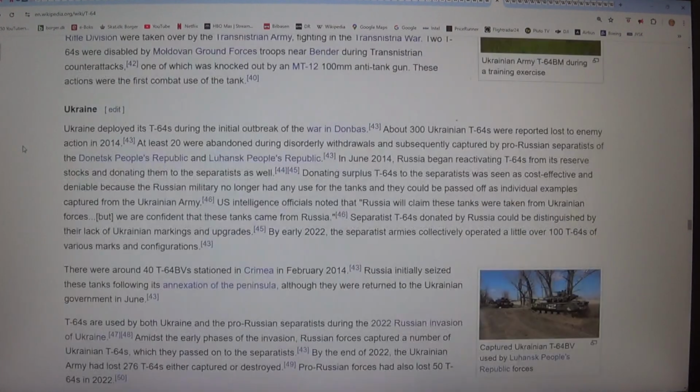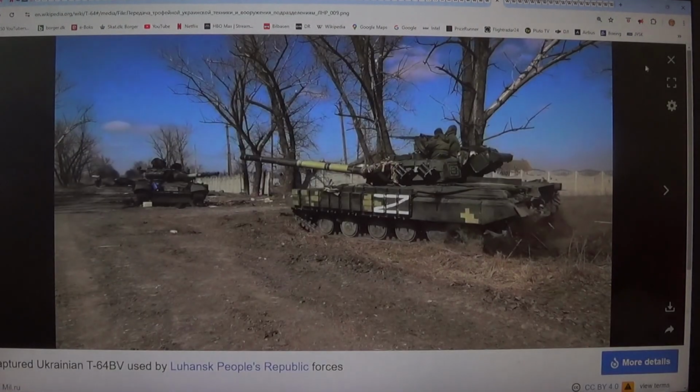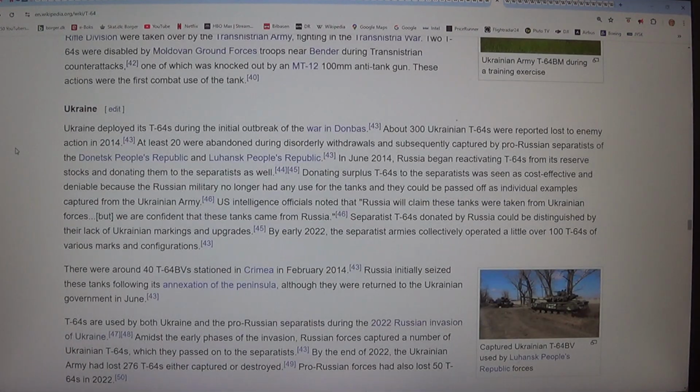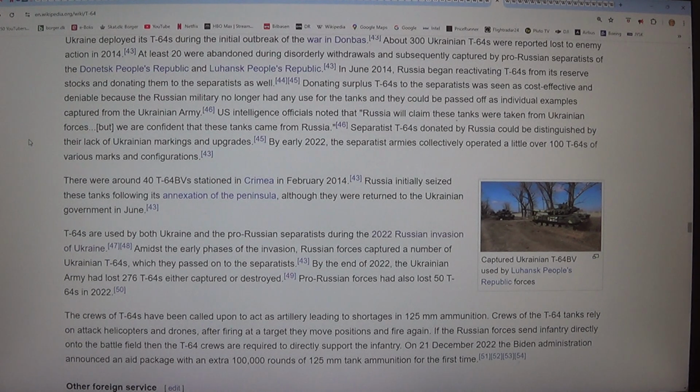Ukraine. Ukraine deployed its T-64s during the initial outbreak of the war in Donbas. About 300 Ukrainian T-64s were reported lost to enemy action in 2014. At least 20 were abandoned during disorderly withdrawals and subsequently captured by pro-Russian separatists of the Donetsk People's Republic and Luhansk People's Republic. In June 2014, Russia began reactivating T-64s from its reserve stocks and donating them to the separatists as well. Donating surplus T-64s to the separatists was seen as cost-effective and deniable because the Russian military no longer had any use for the tanks and they could be passed off as individual examples captured from the Ukrainian army.